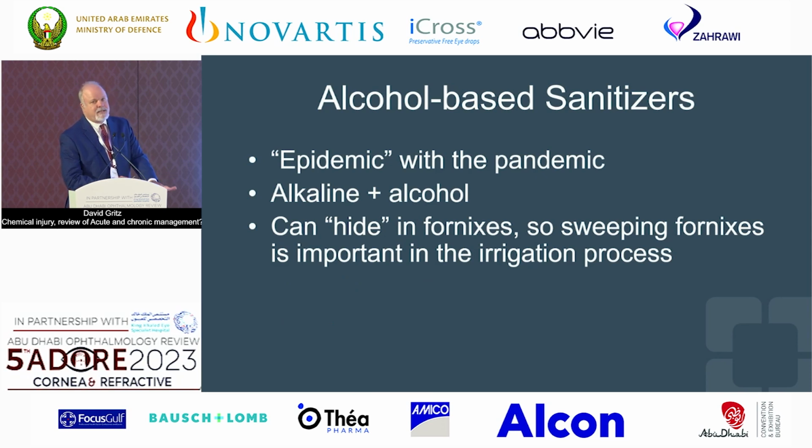During the pandemic, there has been a great increase in the number of people who have had alcohol-based sanitizers get into their eye, and one of the problems with that is it's not only the alcohol, but it also has a very alkaline pH. Also, whenever someone gets this in their eye, that viscous fluid can actually hide in the fornices, so it's important not only to irrigate, but also to sweep the fornices to get all that out.